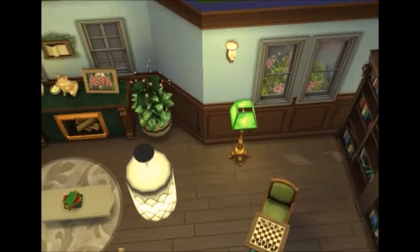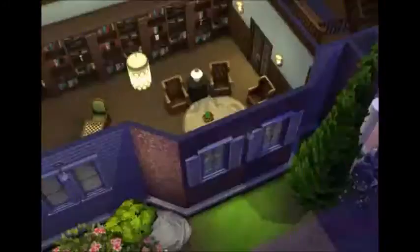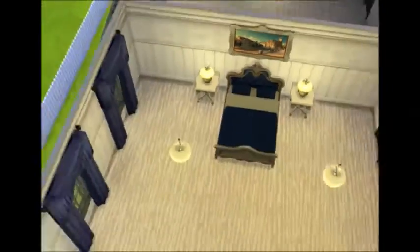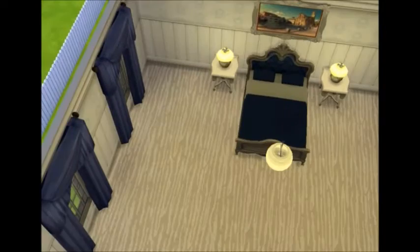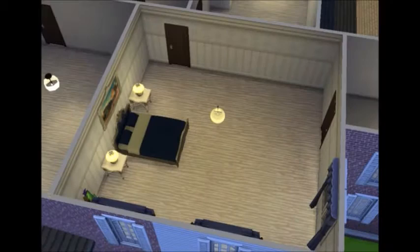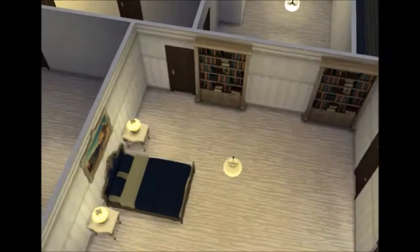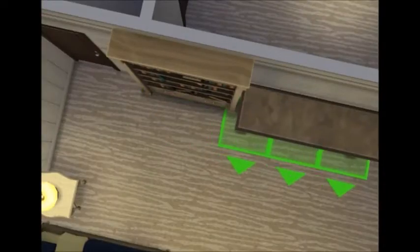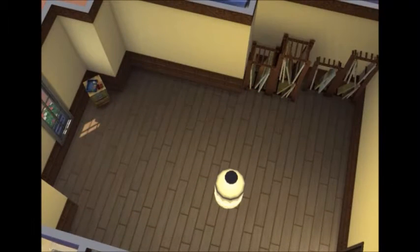I did actually add a little space on the back of the house as well, so you do have some space where you can have outdoor activities. It does have a small swimming pool, a little porch, a grill, to have barbecues and stuff like that. If you would like to have a bigger back garden, all you have to do is just move the house forward a little bit, and just put more tiles.